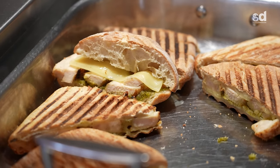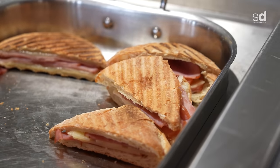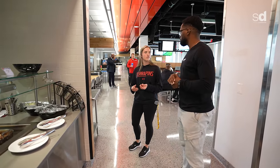At lunch, we also have some pre-made sandwiches. Obviously lunch is a hard time. Everyone's between classes, some people have meetings, workouts, all of that. So we make things as fast as possible so our kids can get to wherever they need to go next.